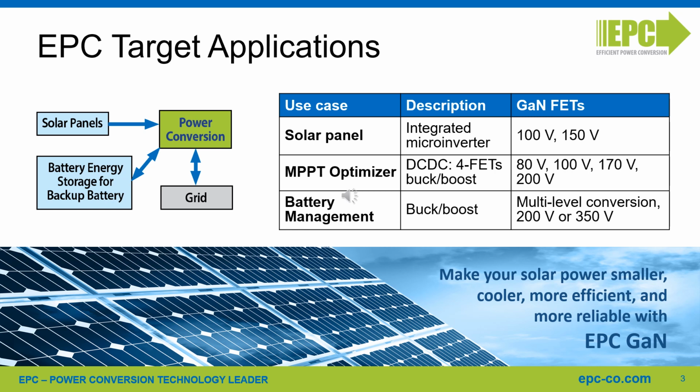Second, we target solar optimizers. A solar optimizer is a 4-FET buck-boost topology requiring 80-volt or 100-volt FETs for a single panel and 170-volt or 200-volt FETs for dual panels.